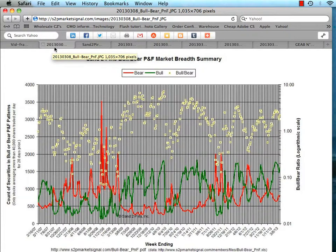Market Breadth. With this past week's market advance, our bull-bear point and figure ratio rose from 1.81 to 2.15, advancing further within strongly bullish territory. The total count of securities in bullish or bearish patterns increased 5% to 2,390. The count of bearish stocks decreased 6%, while the count of stocks in bullish patterns increased 11%. The Santu Pirls PNF Market Breadth Summary Chart shows us a market now 11 consecutive weeks in bullish territory.